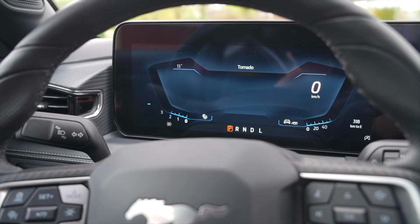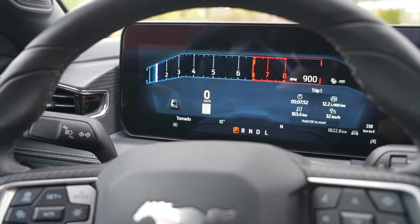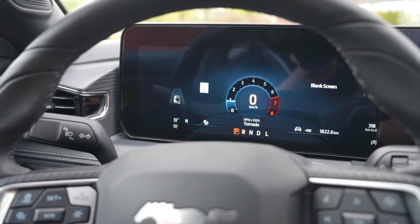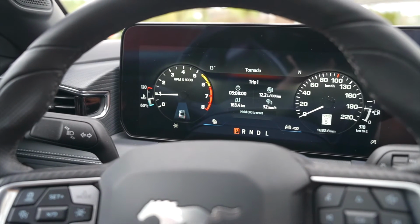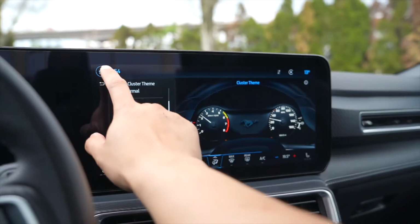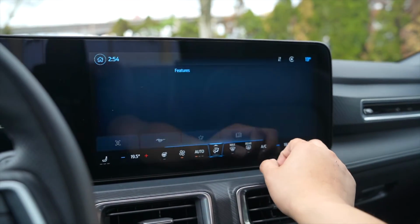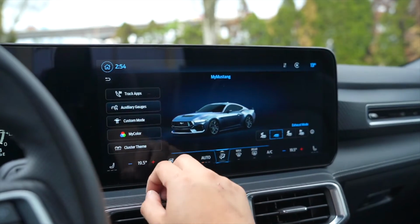Behind, I do get a full digital dash that integrates really nicely to the infotainment system. The dash itself is quite customizable. You get different drive modes and layouts. You can even have over-the-air updates. So if you want something a little bit different, well, just wait, and Ford will give you something a little bit different. The infotainment works just great. It's wireless CarPlay, Android Auto. You get all the infotainment things that you would need.